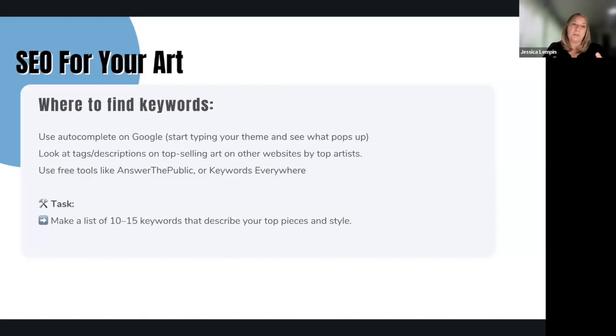The other thing is look at tags, descriptions on top selling art on other websites by photographers that you're following, right? There's some big names out there. What are they saying about their art? What are they doing to be able to get seen? You could use free tools like Answer the Public or Keywords Everywhere to get ideas. But honestly, Google's like a huge powerhouse. Use it.